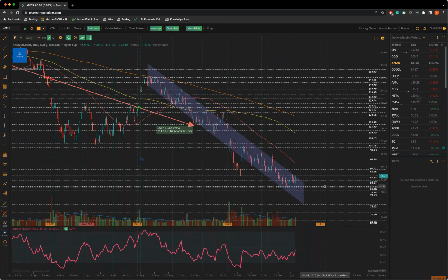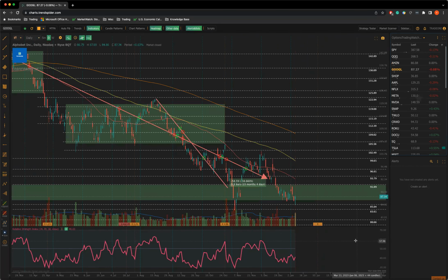But yeah, so 81 is the level I'm watching going into next week. If it breaks below that, I'm going to be very bearish on Amazon. If it managed to break above 90.50, then I will turn cautiously bullish, as I like to say it, because it might be turning around for a very short uptrend, I would say.